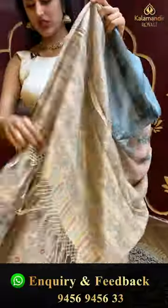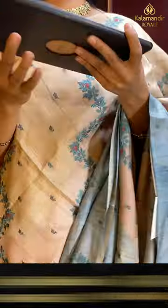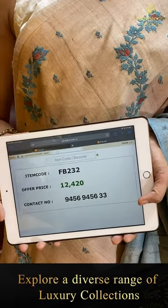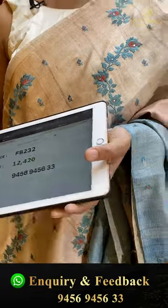And the blouse is contrast. So let me give you all the pricing and the contact details of this one. The code of this one is FB232 and this retails for 12,420. To buy this, take a screenshot and ping us on 9456-9456-33.